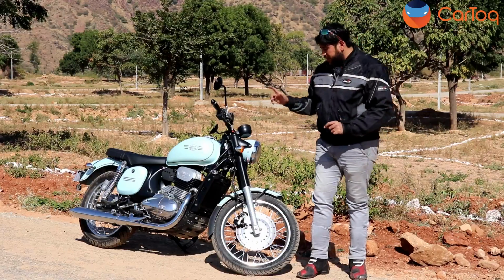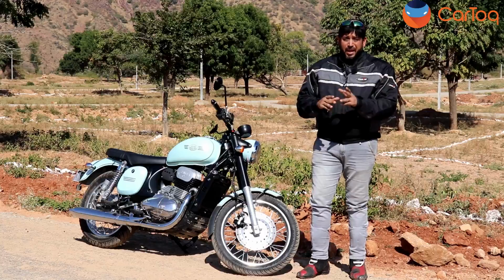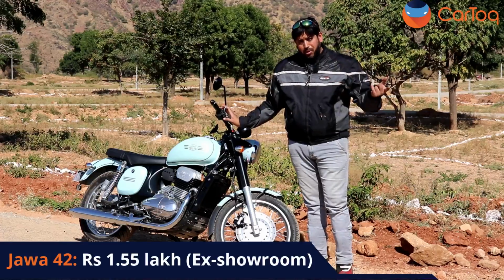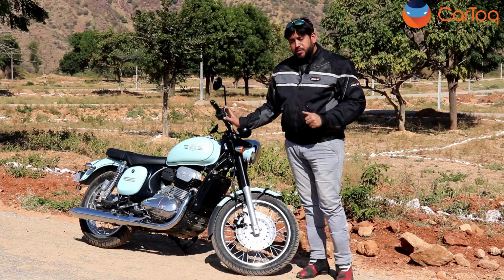Dual channel ABS on the Jawa is certainly missing, but the company says they might do it at a later stage. And finally, the pricing. At 1.55 lakh rupees ex-showroom Delhi, this is the most affordable Jawa. The normal one, the Classic, is approximately 10 to 15,000 rupees more expensive in terms of on-road pricing.